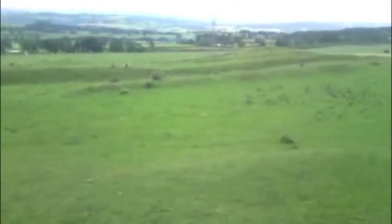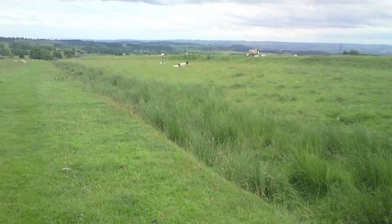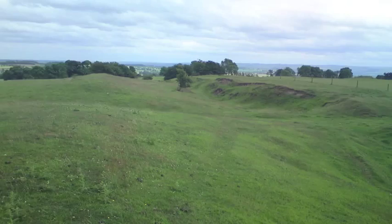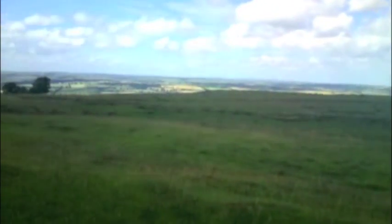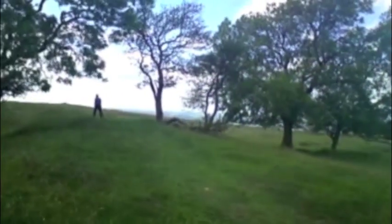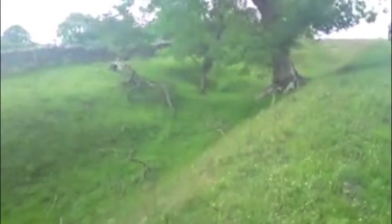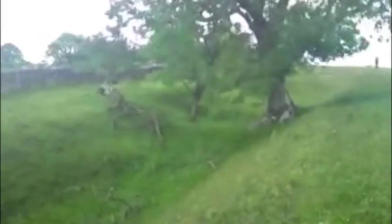Very windy. We can just make out beyond the trees, the Cheviots. What's this? It's unmistakable, isn't it? This is the Roman ditch that accompanies Hadrian's Wall, and we're almost up to St Oswald's Hill Head Farm, where there's some tea rooms.